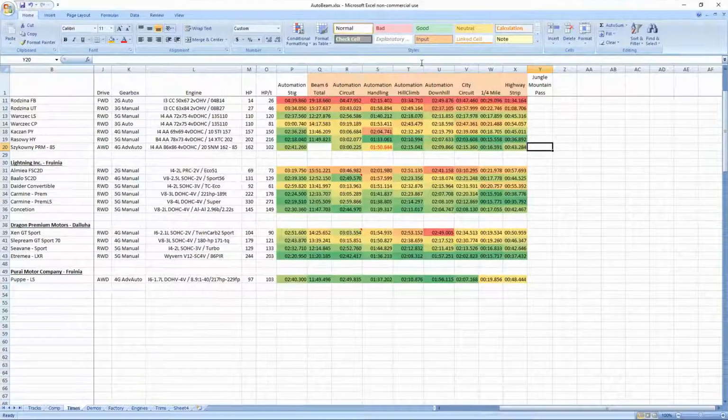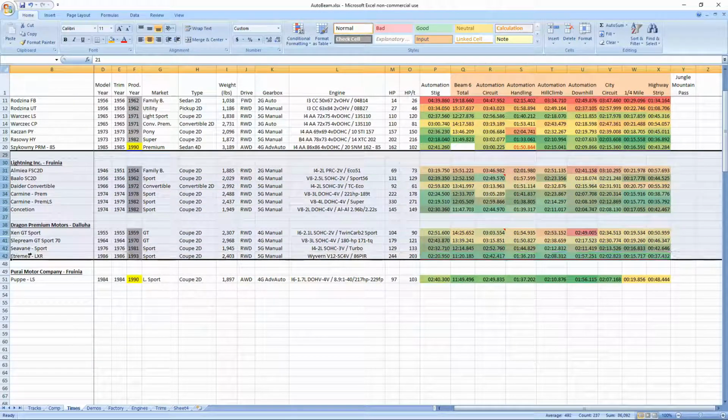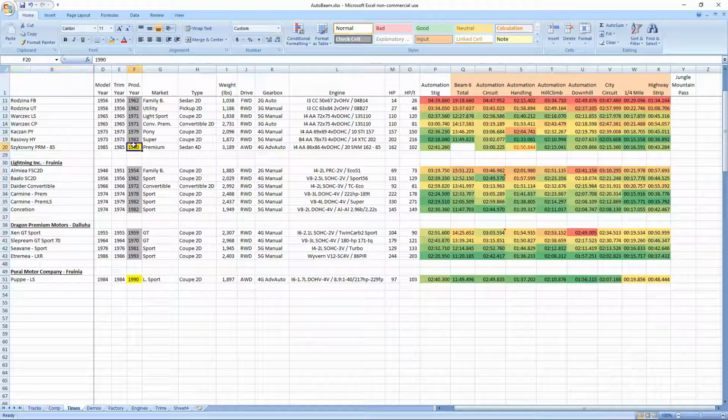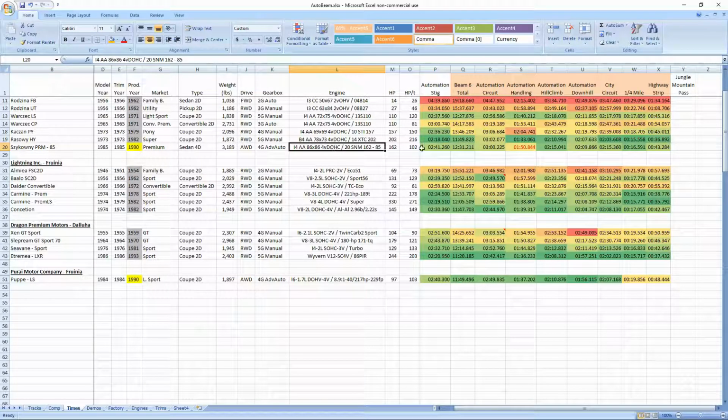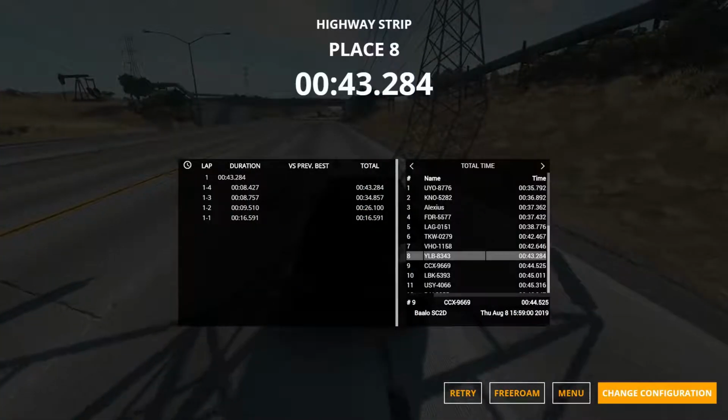So here we have the Szykowny, the two highlighted ones being our two contenders this round. Put in our overall, which the Szykowny is slower. No surprises there. But more towards the front of the middle of the pack. Not a bad car for sports use.